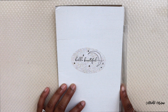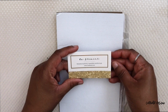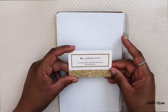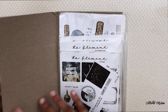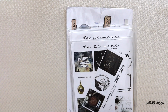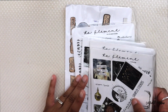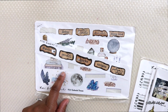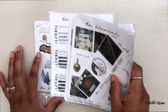Okay, next is my order from RaElement, and this is her business card. She is from Missouri, I believe, and I found her also on Etsy. So it comes with this hard backing, which is nice to protect the stickers. So she included some freebies, she said. And I believe this is the freebie here. And I'm excited to get into these.